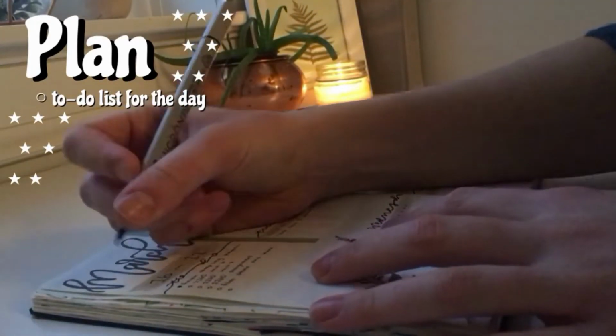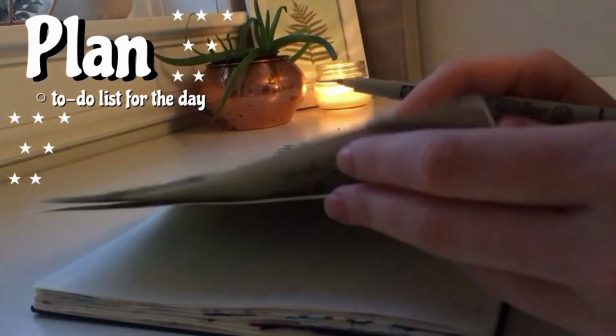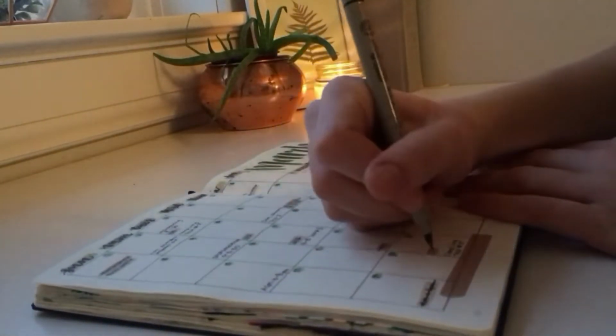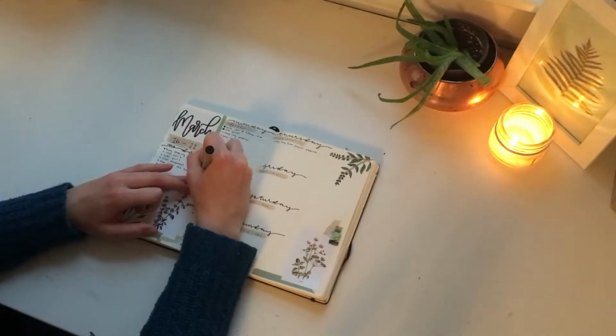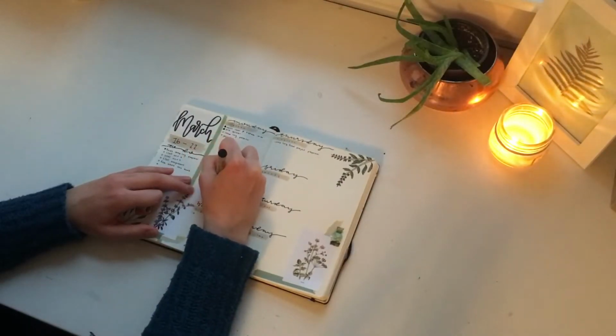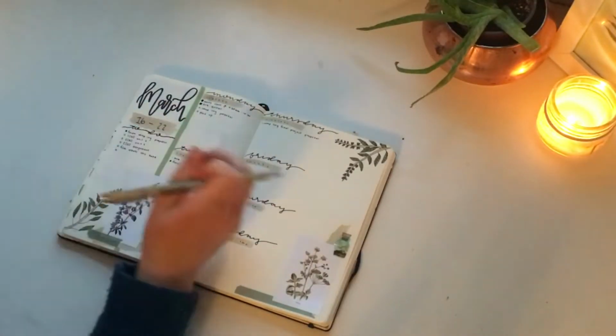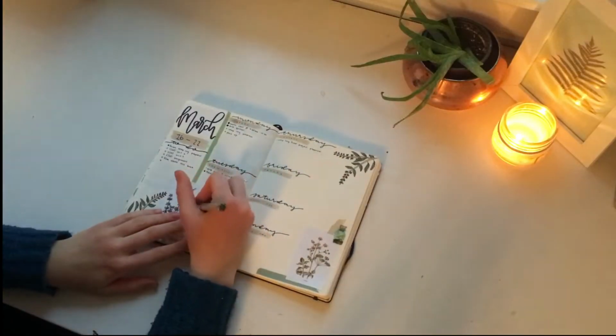So I start off by pulling out my very well used handy bullet journal and I review everything that I completed the day before, look through my calendar, my list of all of the things I need to complete for the rest of the semester, and make a detailed to-do list for the day ahead of me.